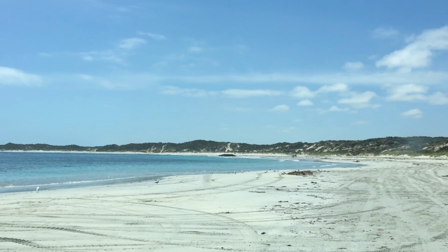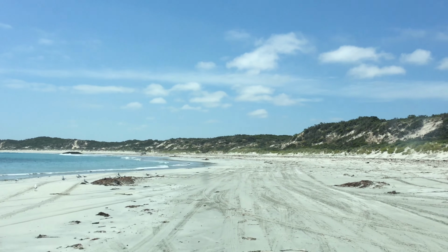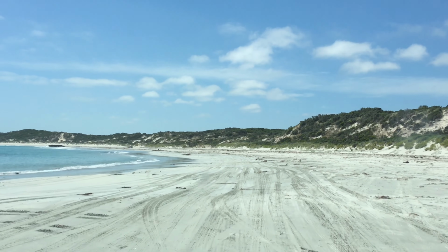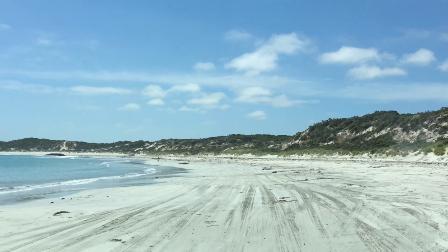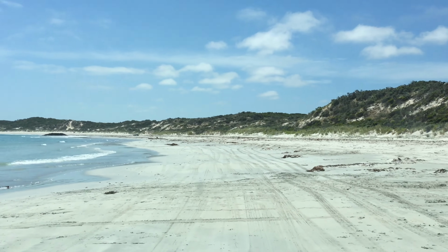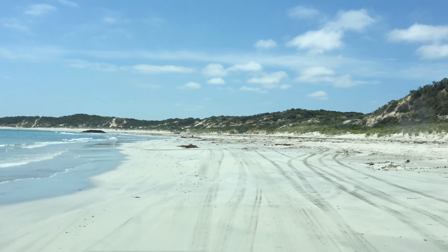We're just down at Carpenters Rocks at the moment. We just headed east from the lighthouse as far as you can on the beach on full highway tyre pressures. We just came down for a few hours for the day. Bit of fishing and whatever. Nice little bay down this end, definitely worth a look if you haven't been down here.